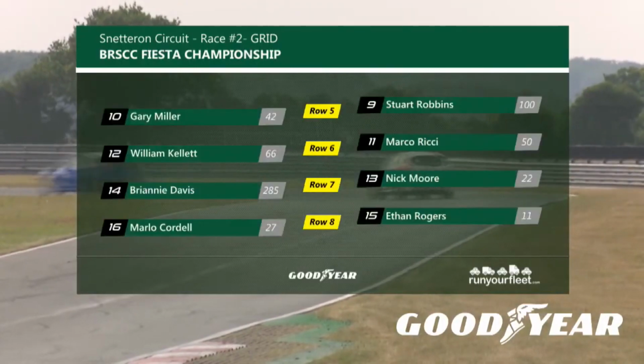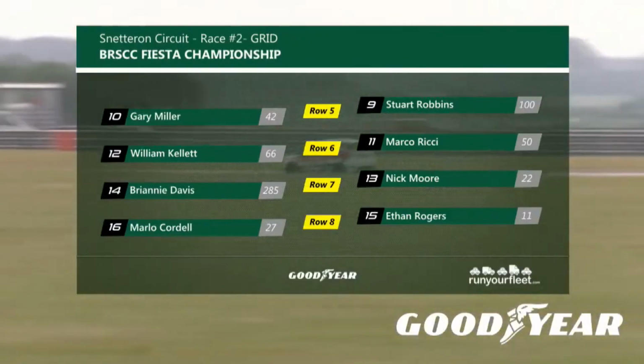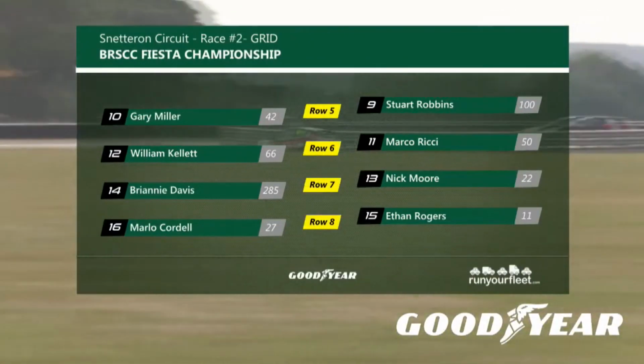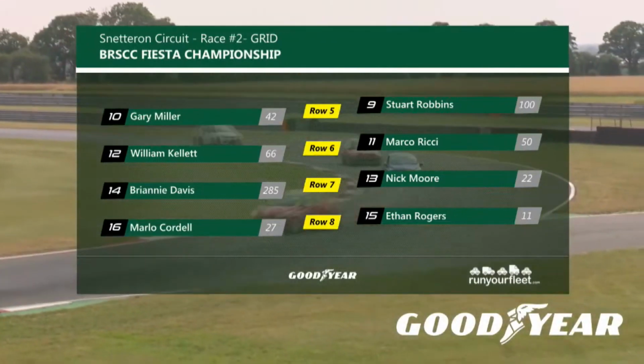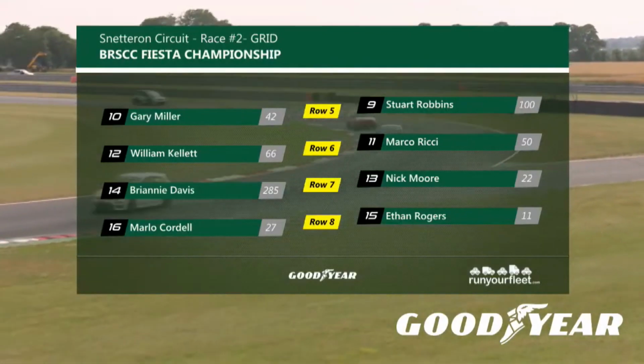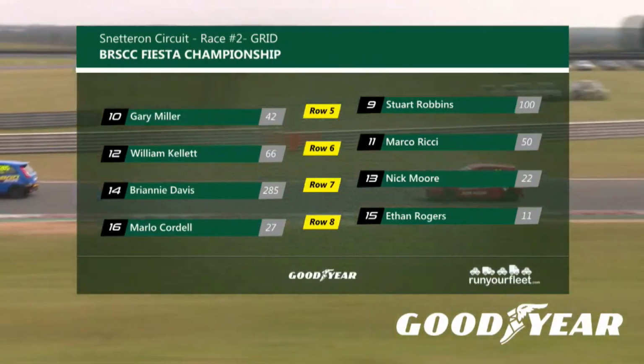On the 5th row of the grid, it is going to be Stuart Robbins and Gary Miller to round out the top 10, followed by Marco Ricci and William Kellett, who is the first of our ST150 class cars, ahead of Nick Moore and Bridie Davis, and Ethan Rogers and Marlo Cordell, who's making his debut this weekend, starting at 16th on the grid. Then towards the back, we have Matt Chambers.